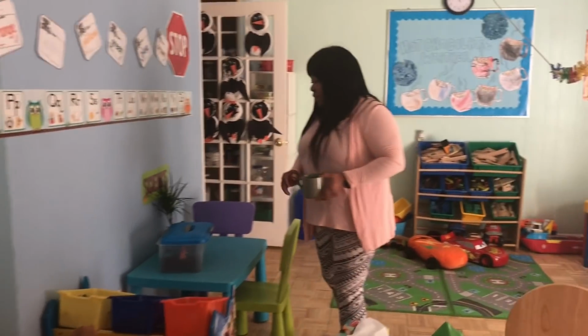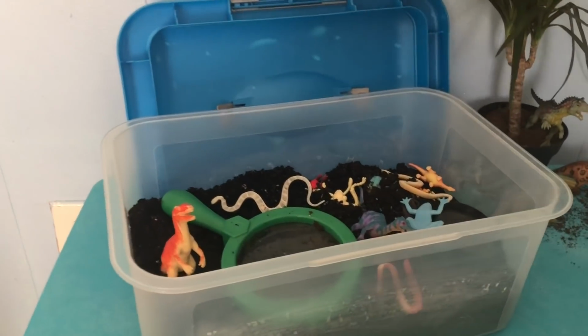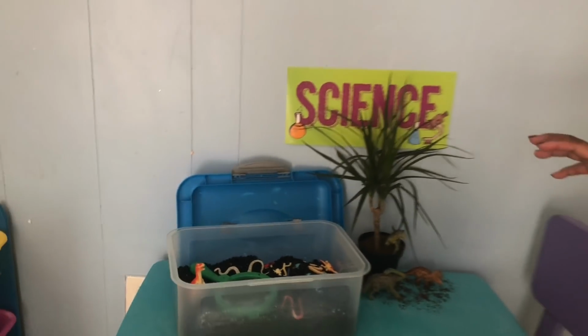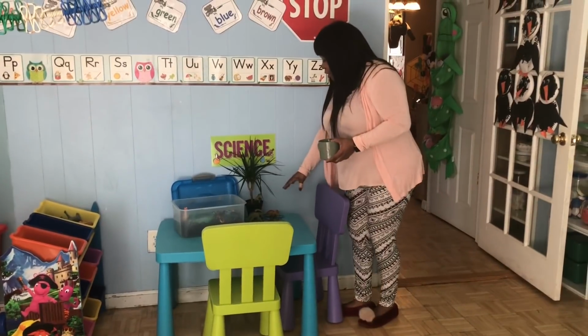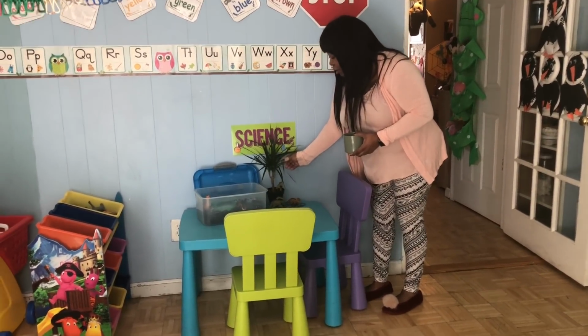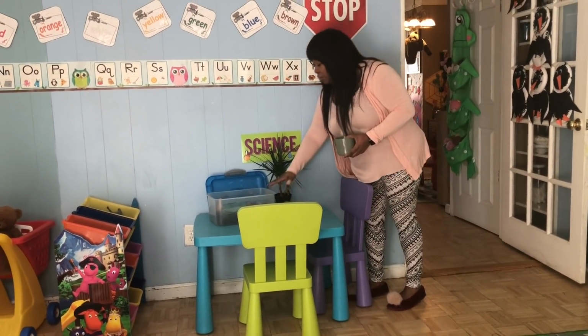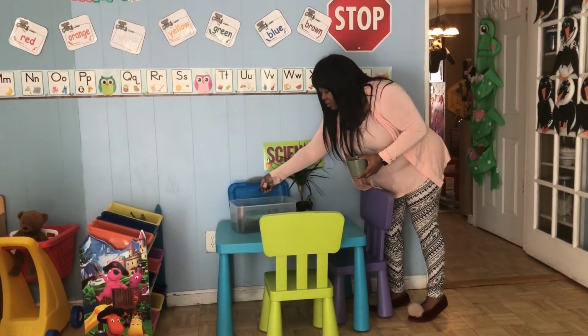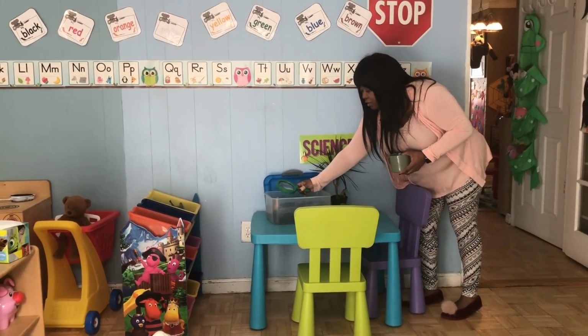Okay, so this area here is one of my favorite areas, and this is our science area. In this area, the children get to explore. We change it out from time to time. Right now, they're dealing with creatures and icky wiggly things. One of the children absolutely loves dinosaurs, so we make sure that we have dinosaurs here. And in this science area, they have a plant, and this is actually a real plant. So we water the plant so that they learn about plants and how plants grow. And also this is real dirt, so the children get to dig and go on scavenger hunts. And they have magnifying glasses where they get to look at the animals and stuff.